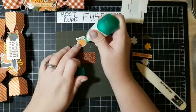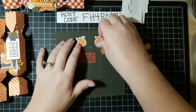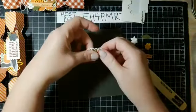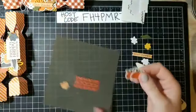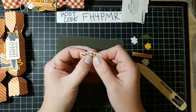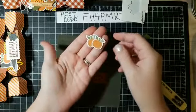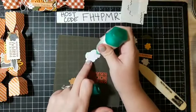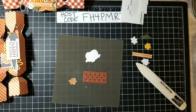So just going to do this. I think I might let the kids make some of these too. This is, I think, a perfect little craft for the kids. And I think they'd really like this one because they can really customize it however they want. So 2 little pumpkins, so cute. I'm just going to put a little bit of adhesive on either side of these pumpkins.